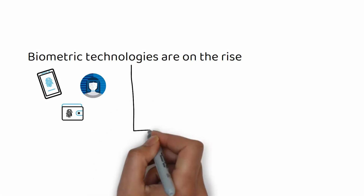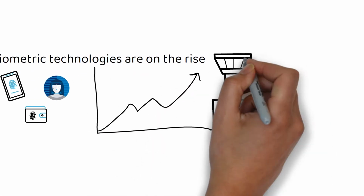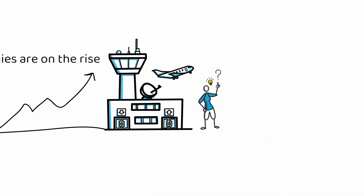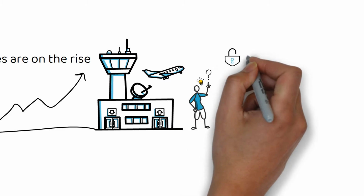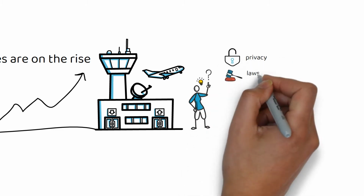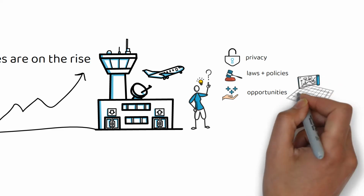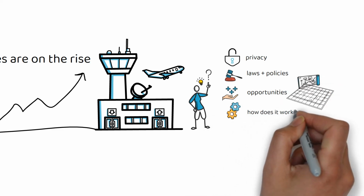Biometric technologies are on the rise, especially in airports. But as is common with new technologies, we are yet figuring out how to best implement these. There are concerns about privacy. We need new laws and policies. What are the opportunities it might bring in design and planning? And how does the technology really work?